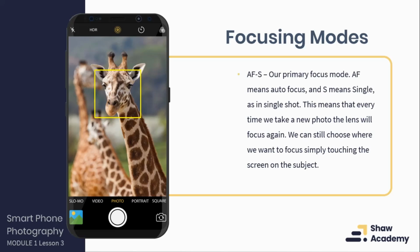Now, of course, we can still choose where we want to focus using AFS. We simply touch on the subject, like in this image here of the giraffe. We just simply press onto the giraffe's face and the camera will take its focus from there. If we were to take another photograph, we would need to do the same thing again. The camera will choose the focus for us. So that's AFS, our standard focusing mode.